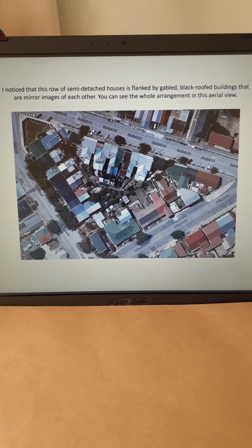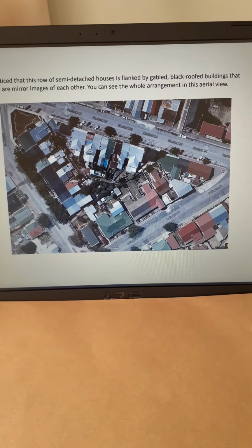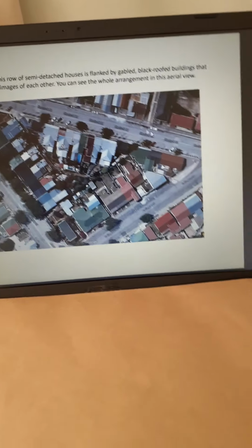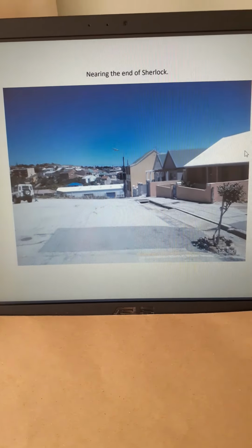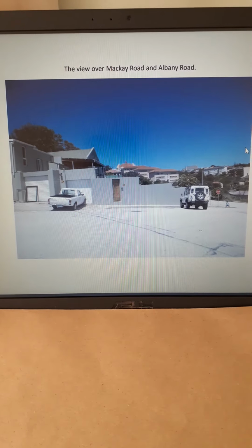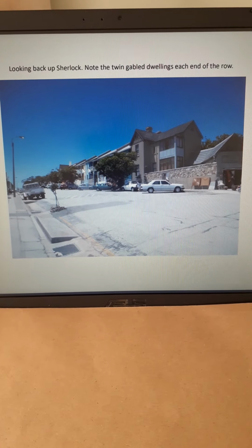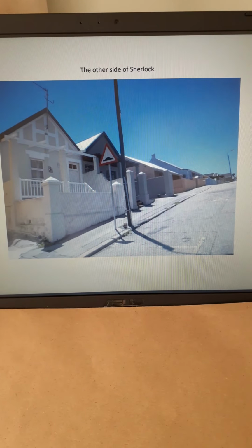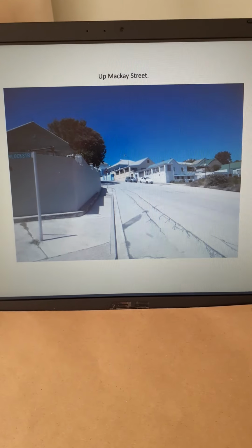So yeah, I took this aerial thing off Google Earth because it shows it's in a triangle and these sort of dominate it. And that's that view we were looking at. So as we come towards the end of Sherlock Street, we reach a T-junction. And there you can see that row of... so then I go up Mackey Street, which we'd done earlier.